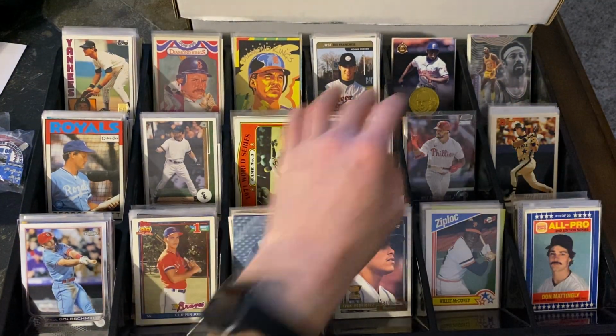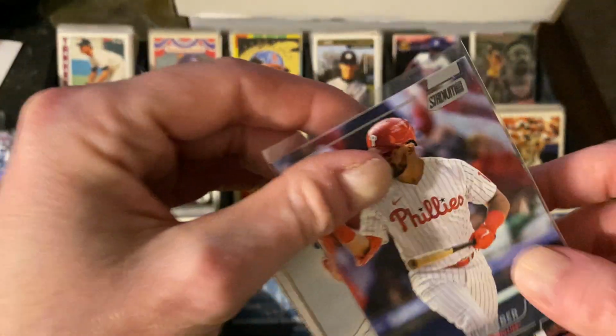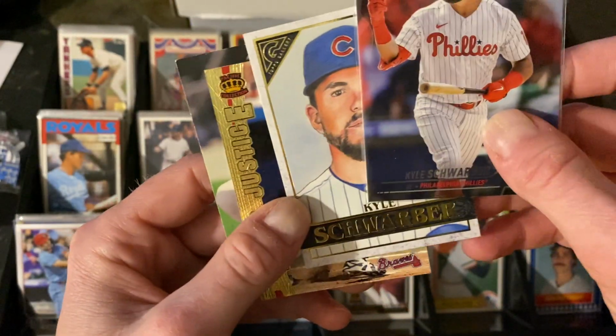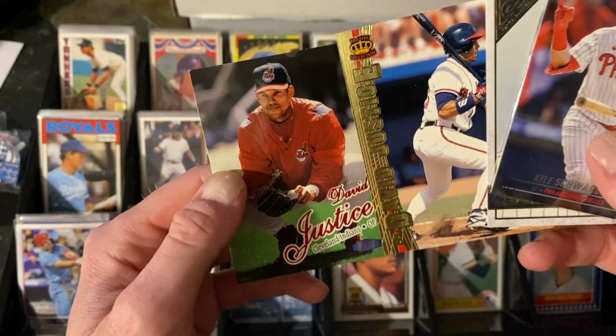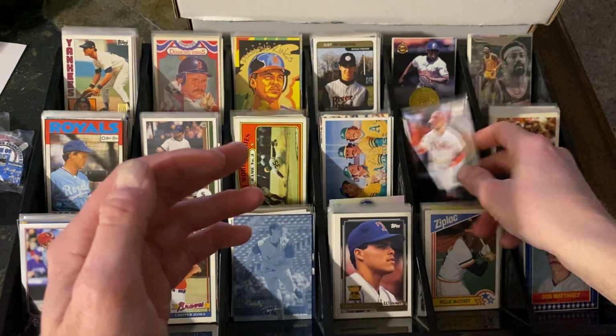All right. You know, I collect my guys who are from Cincinnati. Not a lot of guys have put it there. A couple Kyle Schwarber from Middletown, Ohio. Stand up and rep. David Justice, a couple of those from Cincinnati, Ohio as well.